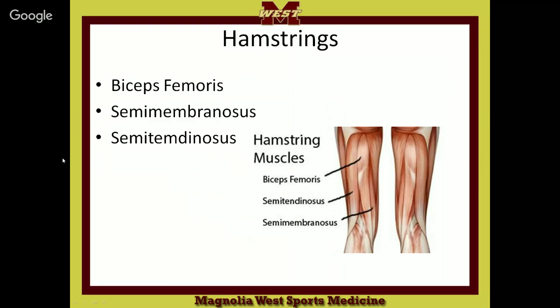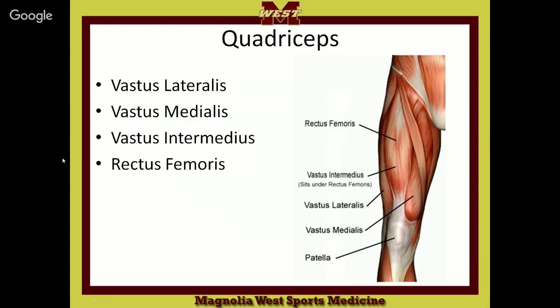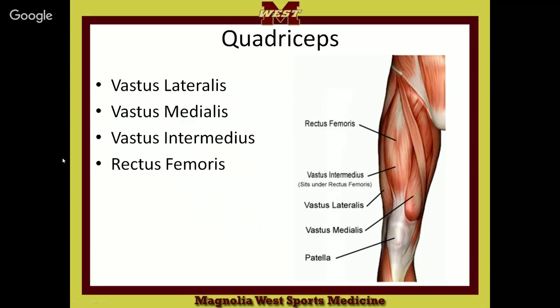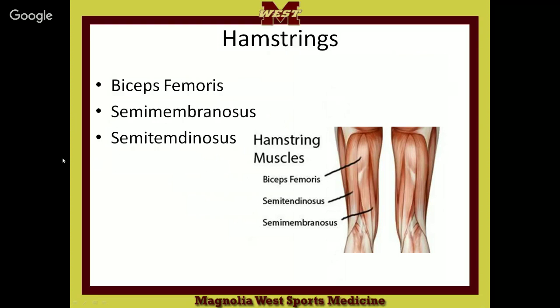Do we need to go back over those quadriceps? Do we need to go back over these? Biceps femoris. Now, don't get this wrong, because what else is on there? Rectus femoris. Okay? Biceps femoris. Now, we talked about the hamstring. So, if it has four instead of three, like that little story, know that it's on the back. Has a B for biceps, so it's on the back where your hamstring is.